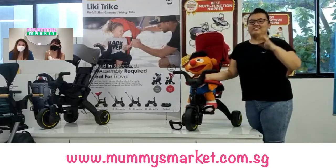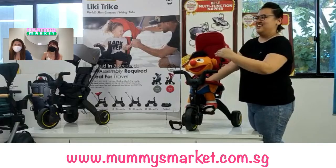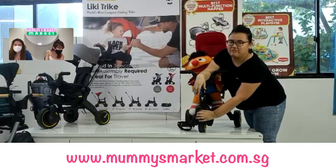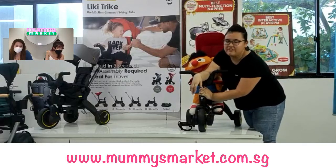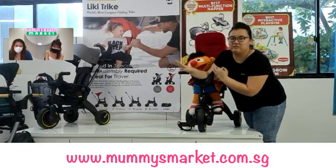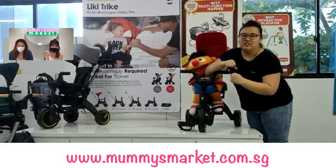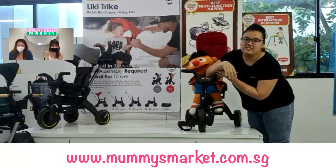Okay, so why is the Leaky Trike so durable? The material that is made for the wheels or even the frame itself is like the Duna material. So it's very solid. It's a very sturdy trike.